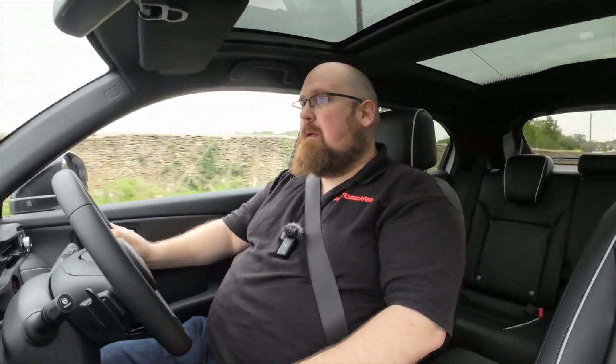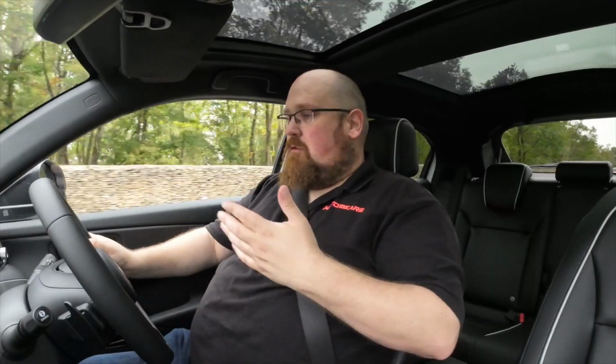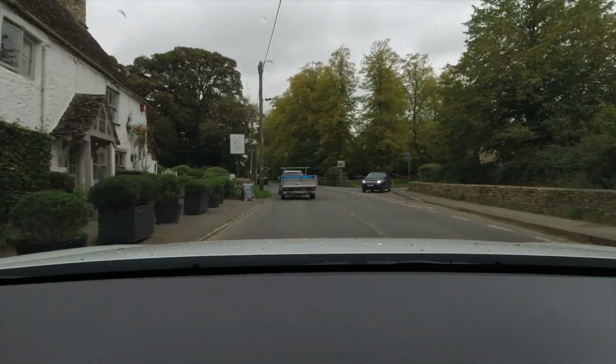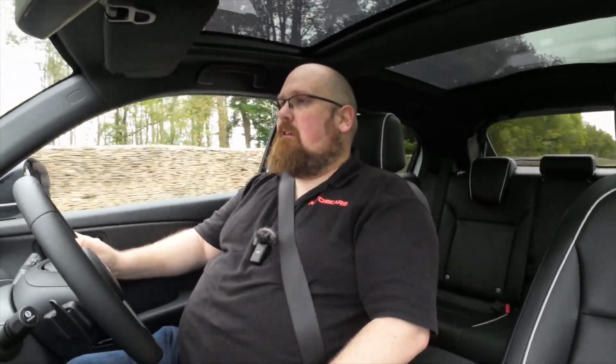But that is an admirable amount of charging capability for this type of car. So what's the ride and refinement like in the Ny1? So I'm driving along now around 40 miles an hour. I've got a car in front of me, so I can't quite go at the national speed limit. But when it comes to the ride, it is comfortable, but there's an element of firmness to the suspension setup.